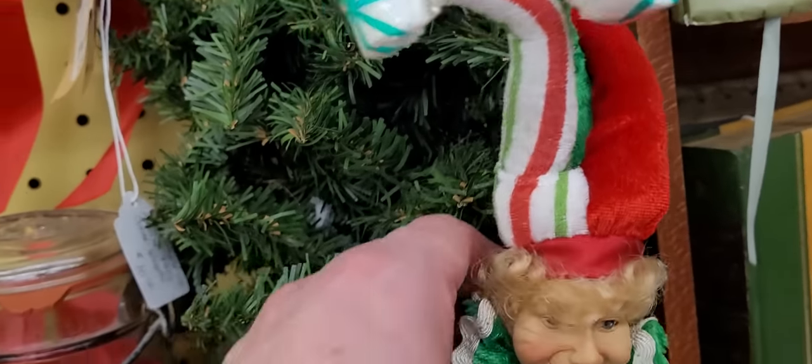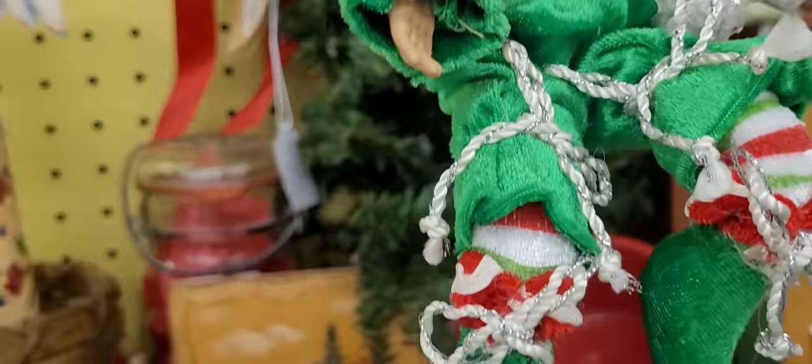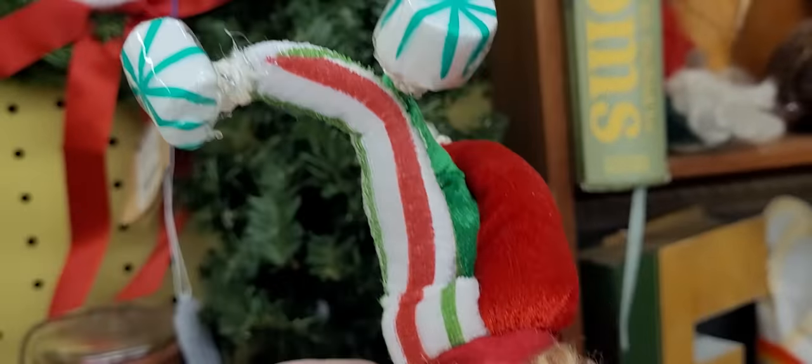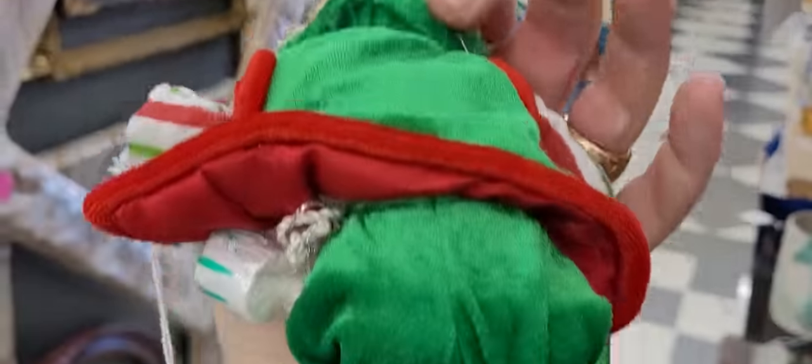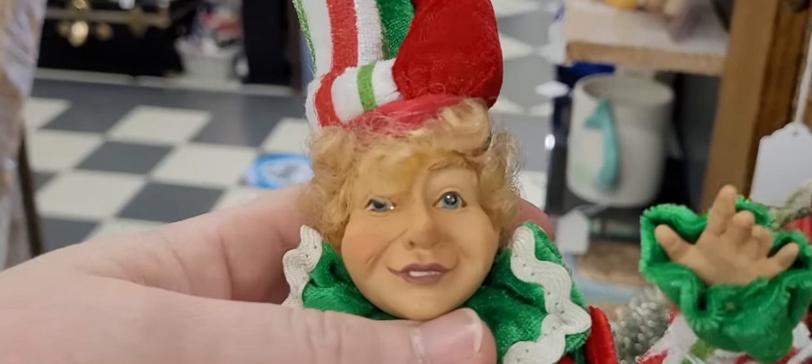Who's this candy elf doll? Look at him. Set him in the trees. Cute.